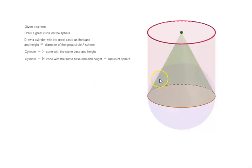Now, remember the height of the cylinder is equal to the diameter of the great circle. If we convert it into the radius, instead of taking the diameter, then the cylinder's volume will be equal to 6 times the cone with the same base and height equal to the radius of the sphere. We also know that the sphere is equal to 4 times a cone with base equal to the great circle and height equal to the radius of the sphere. So cylinder is to sphere is equal to 6:4 because the cones are the same.